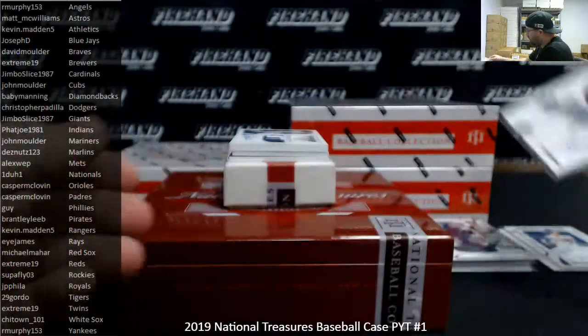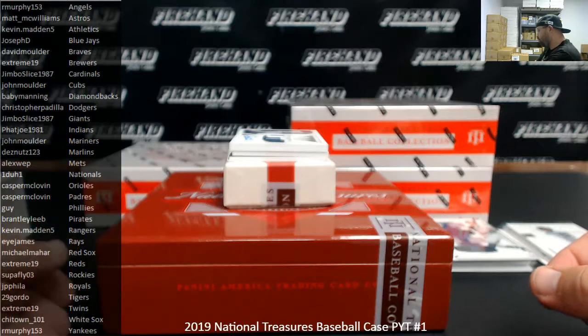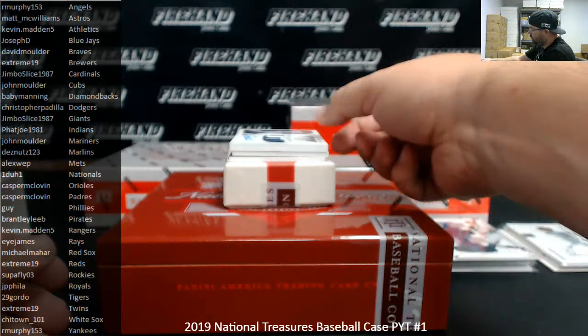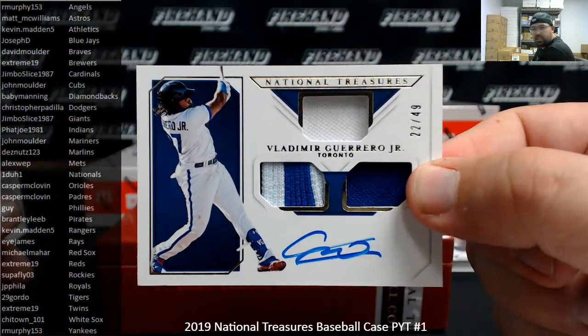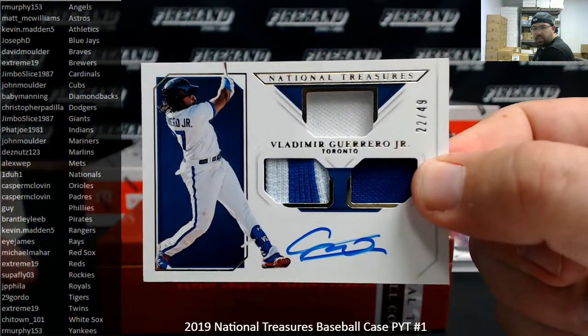Yeah, it's 2019. Okay. We got a rookie triple materials gold auto. Very nice. Number 49 for the Blue Jays, Vlad Guerrero Jr. Blue Jays going to Joseph D.